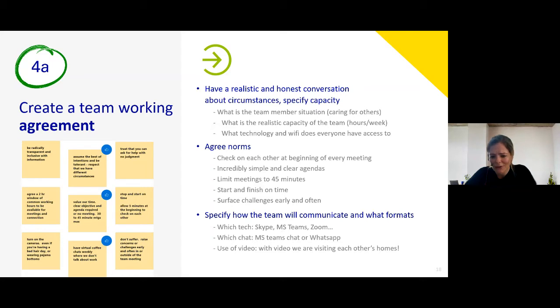Which chat? How are you going to stay in touch? Which ones are for formal, ongoing business dialogue? Which ones might be just for sharing pictures of the latest escapades or latest hobbies during COVID? How well the gardening project has turned out, or how well the organization project has turned out.